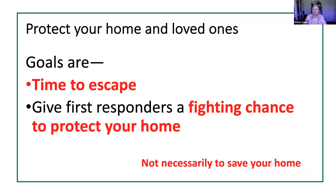So you want to protect your home and loved ones. And your primary goals have to be time to escape and giving first responders a fighting chance to protect your home. It's not necessarily to save your home. The severity of the fire and conditions you can't control mean that you can't be sure what the results are, but the priority is always you to be safe and first responders to be safe.